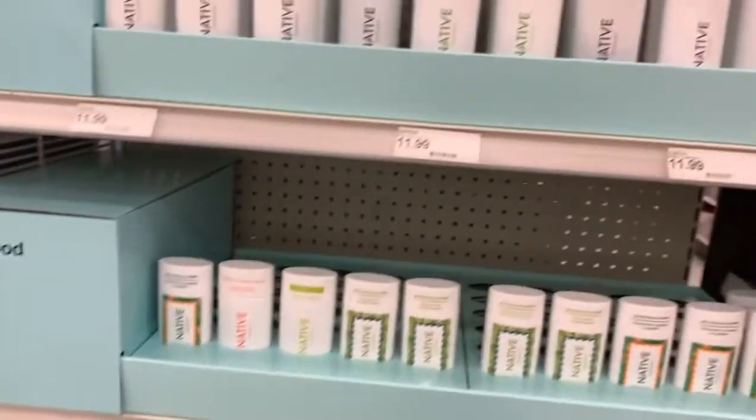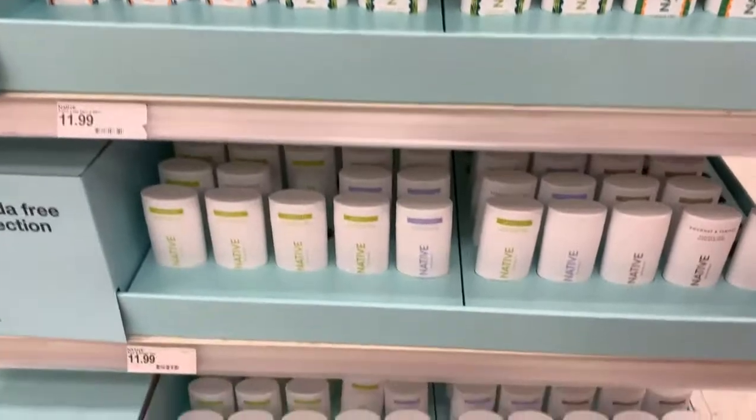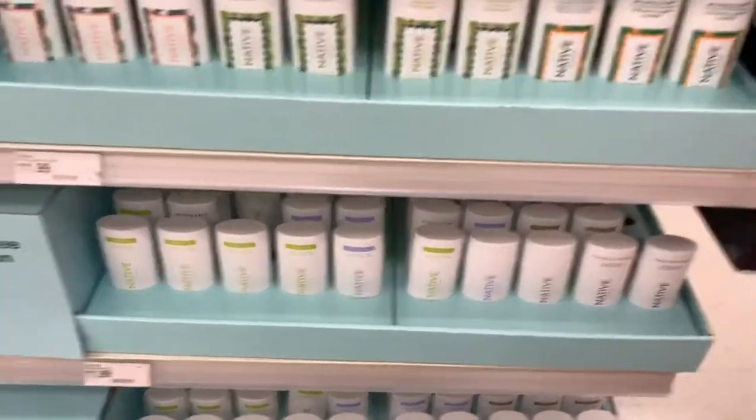And then I walked on over to the deodorant and body wash, and Native be doing their thing, honey. They be coming out with all kinds of scents.